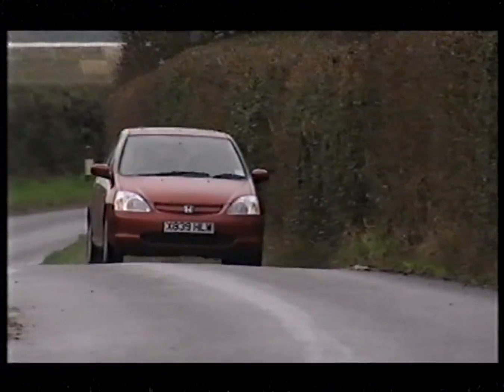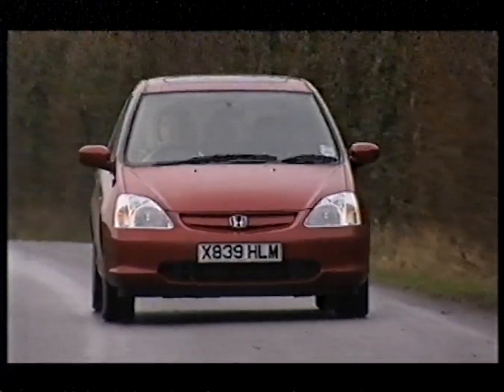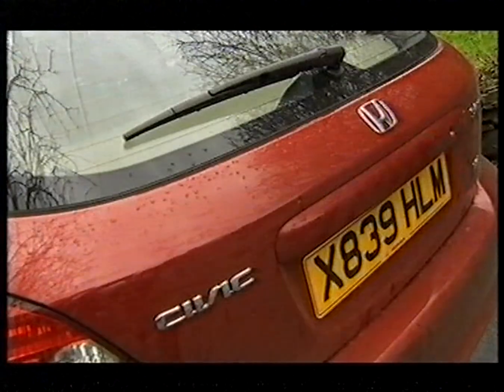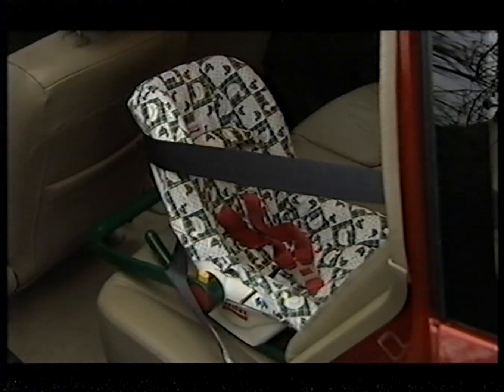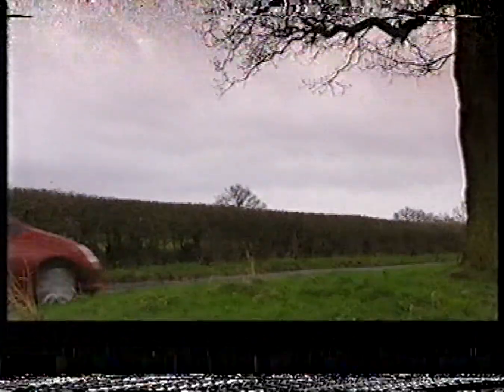I was very surprised how much stuff we could actually get in the car. Initially when I looked at it, I thought there was no way we would get half the stuff in that we actually did. I was pleasantly surprised that we could get the pram and the cot and the baby car seat, all in simultaneously really, with a bit of juggling.